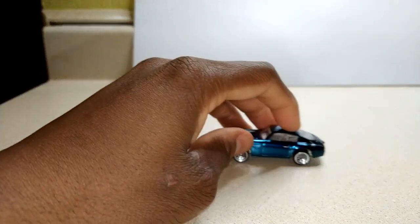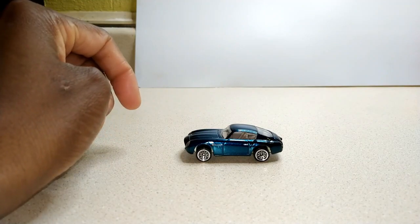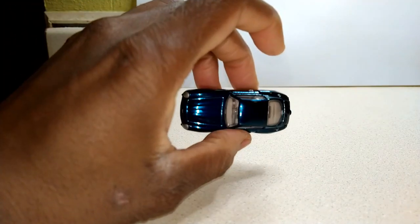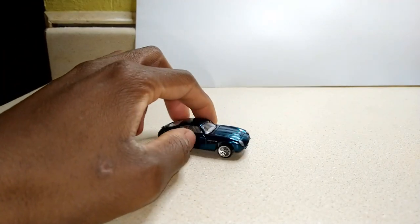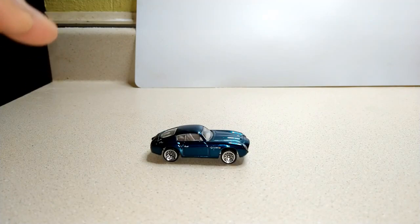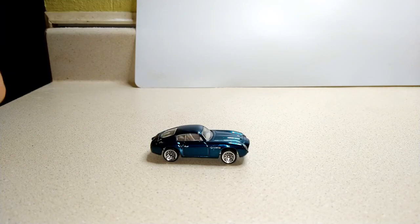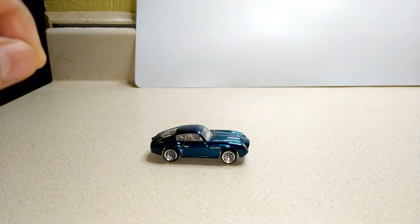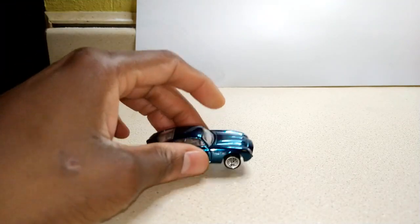Then we got another Aston Martin, which is my Aston Martin DB4 GT Zagato. Really nice. Really love this green. Oh, this is so beautiful, so gorgeous. If you're not familiar with Zagato, it's another one of those Italian car designers, much like Pininfarina, what I mentioned with the Cadillac Alante.